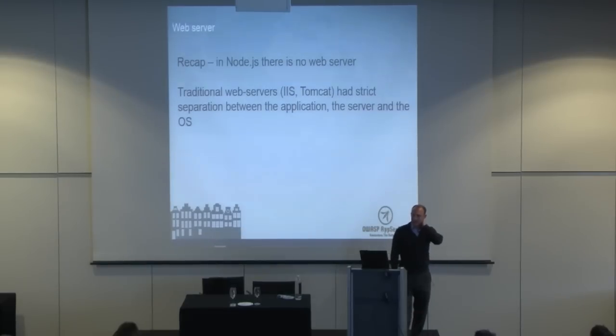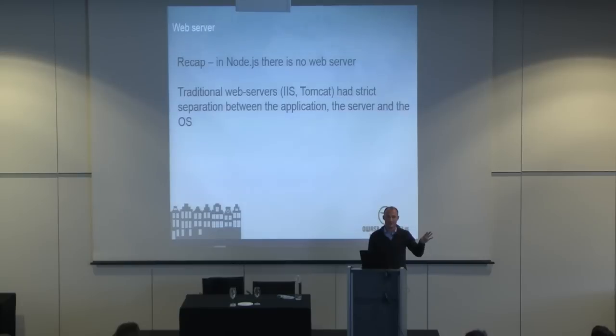Okay. Now, if you recall, the traditional Node.js doesn't use any traditional web server. This means that your code is running in the same process, in the same thread, as the web server. This means that problems in your code can affect the web server itself.